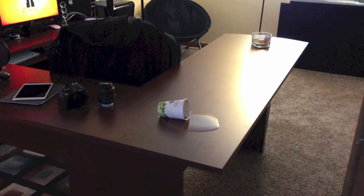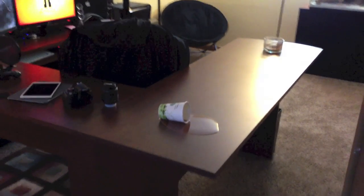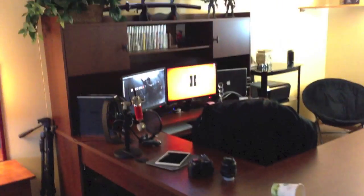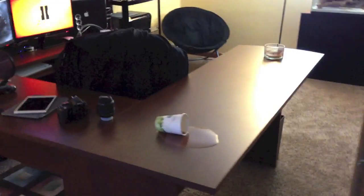If you want to take a look at this desk, it's definitely worth your time. Also, I do have the unboxing and the build of the desk on my Instagram, so if you want to see how many pieces it was and stuff. It took me about 6 hours to put it together, but I absolutely love this desk.